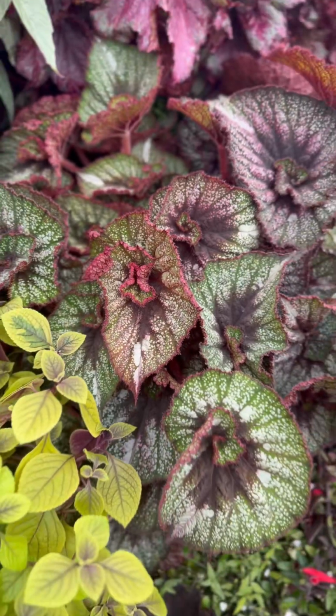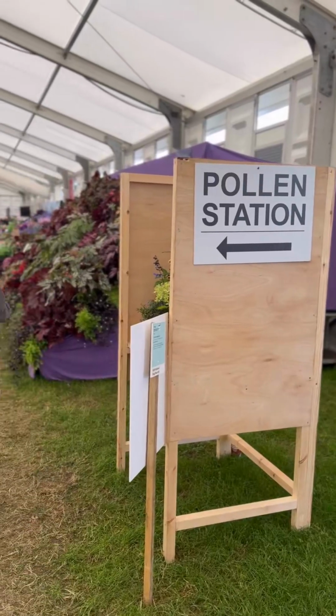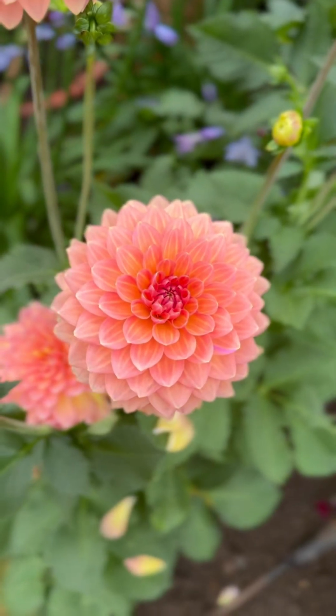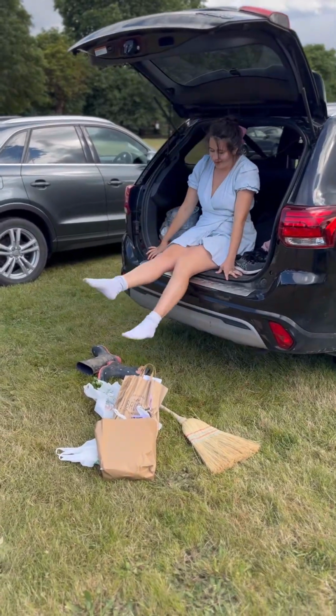I will always be fascinated by the perfect spirals on begonia leaves. This was a great little joke for the gardening community. I personally want to request much more of this for next year, thank you. And after all that walking around, the blisters on my feet, wow.